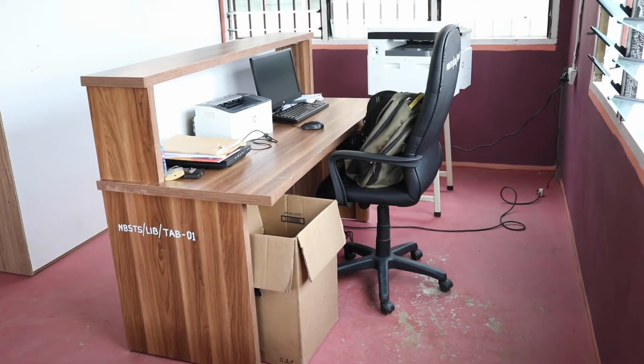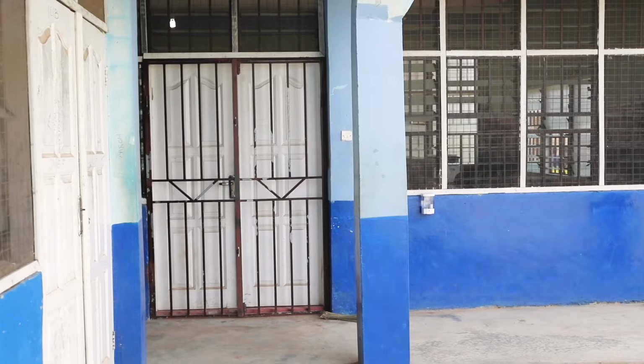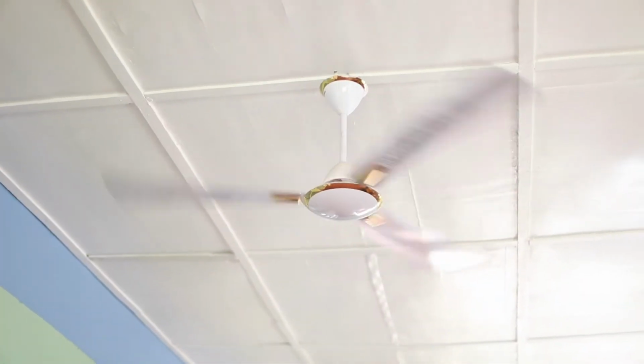Even look at the gate. We have a metal gate. That is a security gate that no one can tamper with the locks. We have fans. As of now, without even going to class, students are rushing. If you had come earlier, you would have seen students rushing to the library. So now they are happy.